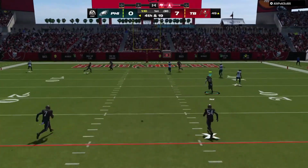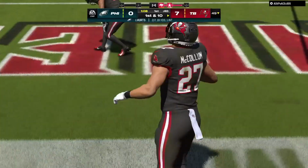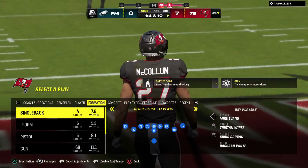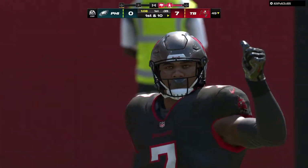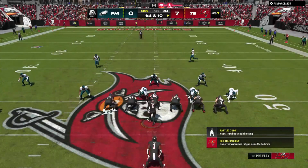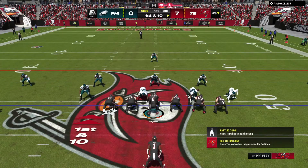He's going to let it go again. And incomplete on the deep ball. The Eagles unable to convert there on fourth. And this defense will take over right near midfield at the 49-yard line. The Bucs offense set to begin their next possession.